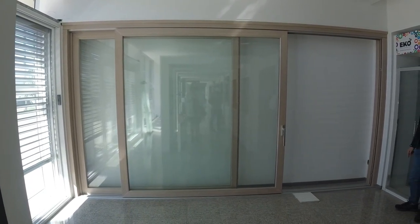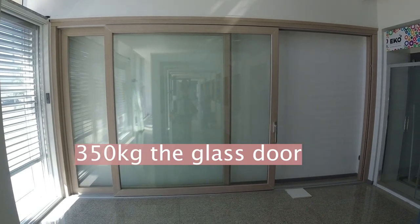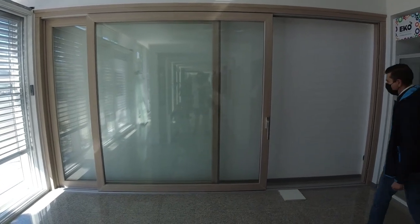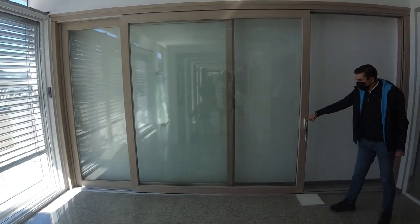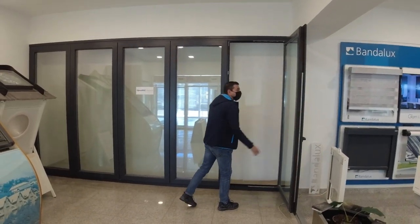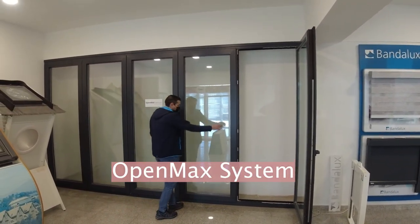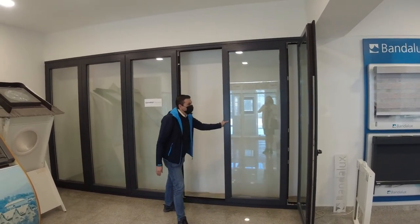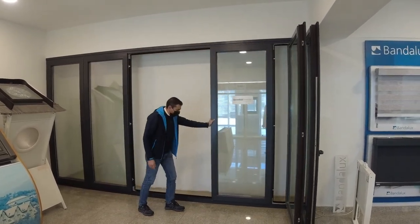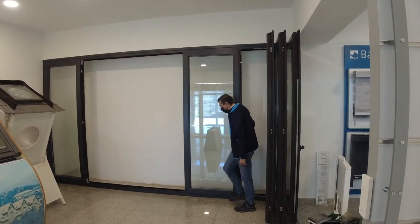This glass weighs 300 kilos. 350, wow. 350 kilos, and you push it with your finger. That's how easy it is to close. What is this window called? Sistema Open Max. Open Max. Sistema Open Maxima. So this window you can open to both sides. And as well, as you can see, it's pretty huge and it's pretty easy to manage and open across.